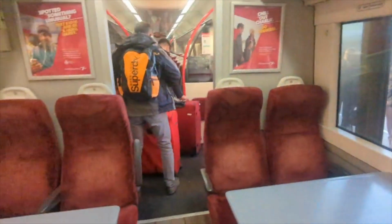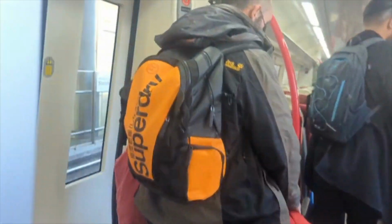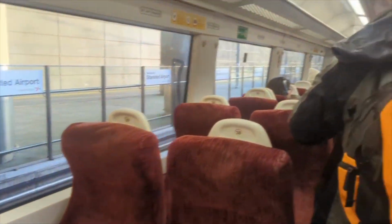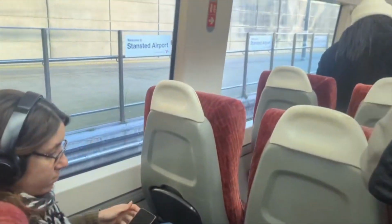Legroom on the Cross Country Class 170 is all right. All these seats over here are all right on the Cross Country seats. 27 and 26 have misaligned windows, same with seats 30 and 31. The seats themselves are comfy. They're not as good as the Chiltern Railways Class 168.